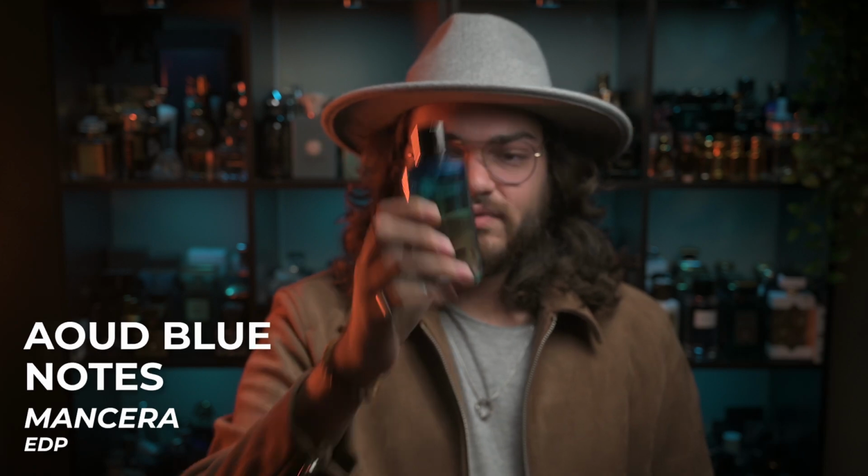Next up is a fragrance from the house of Mancera, and I've smelled a lot of Mancera fragrances, and I actually only have one fragrance from that house, and that's this one. This one is Mancera Aoud Blue Notes. So this is one of my favorite spring and summer oud fragrances. I know, oud in the summer.